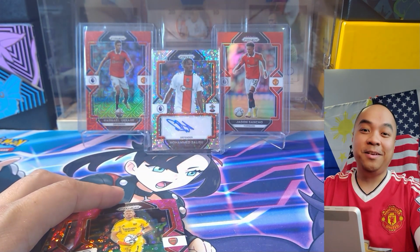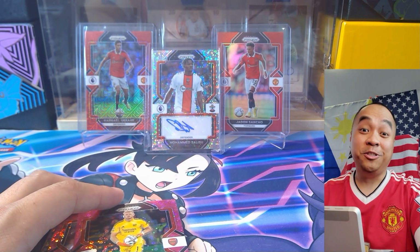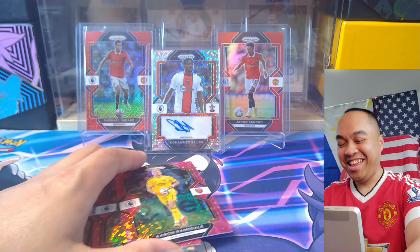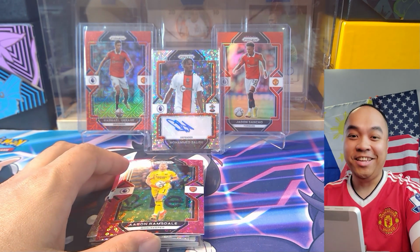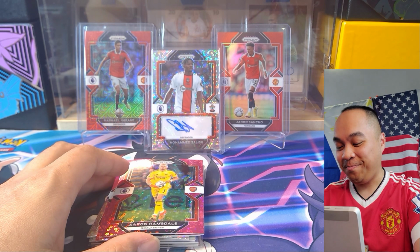So, Prizm, we are still not friends. I know you're not going to get a hit in every box, but you haven't taken care of me so far this year.